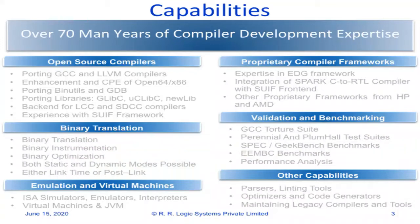We also have quite a good amount of expertise in the area of binary translation, which is a form of compilation. When we talk of binary translation, it includes translation, instrumentation, and optimization. Each of these can be performed either statically or dynamically, which means at runtime. If it is done statically, then we could do it either at link time or post-link. And from binary translation extend the emulation techniques.